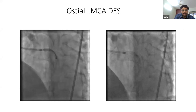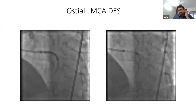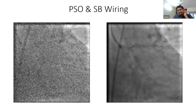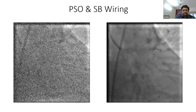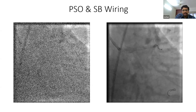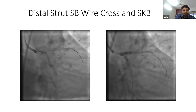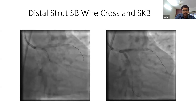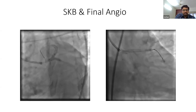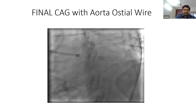And this is an ostial LMCA with the classical elevo-cranial view. And subsequently, this is a rewiring. Very clearly, there is a possibility of a distal strut crossing because I went into the LAD and came up, then finally entered into this one. You can see that the trans-ostial wire is still floating, and subsequently the simultaneous kissing balloon, then the final part, where you can see the final result of the angio.